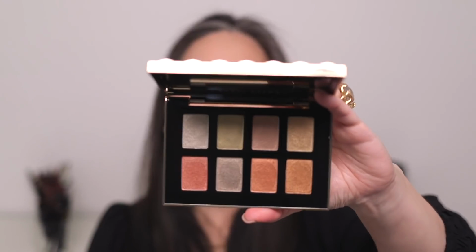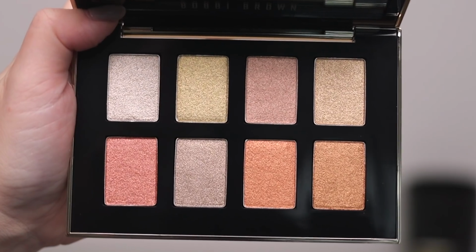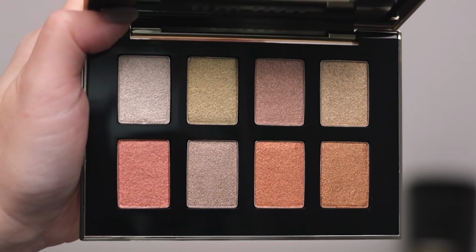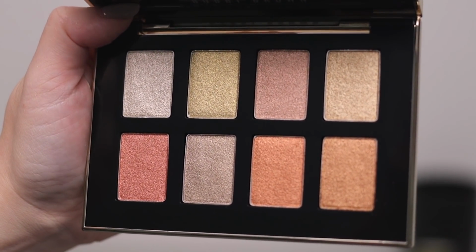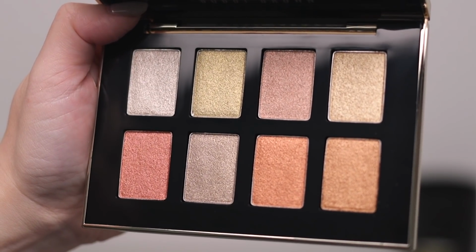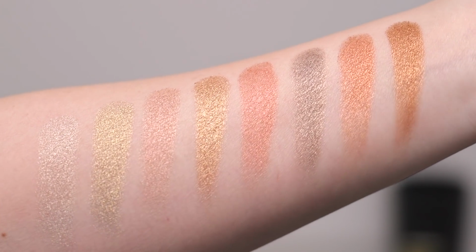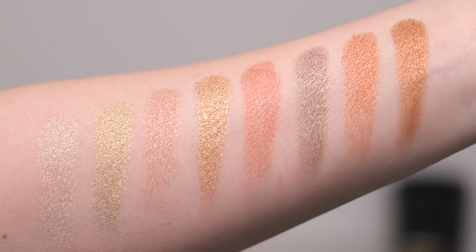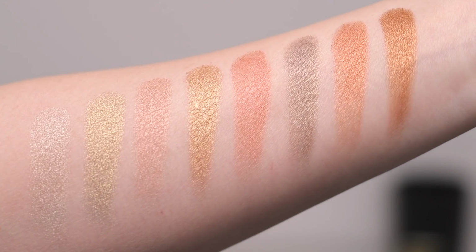And now for eyes, we are definitely going to be playing with this Luxe Precious Metals eyeshadow palette. Here is a close-up of the palette. We have 8 shades, all of which have a really beautiful metallic finish. And here are the swatches. So I swatched from left to right, top to bottom. First we have Top of the Rock. Next we have Glistening City, Gilded Pink, Skyline Shimmer, Rose Garnet, Gunmetal, Downtown Heat, and Antique Bronze.